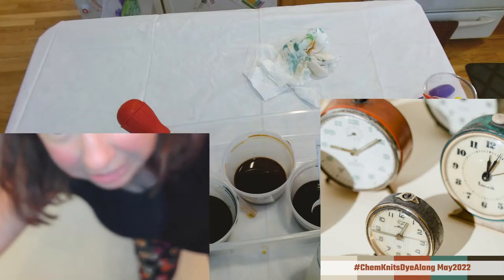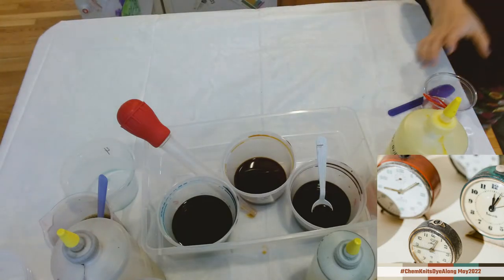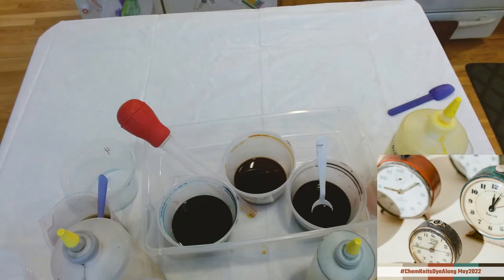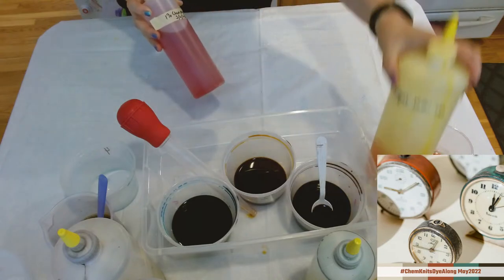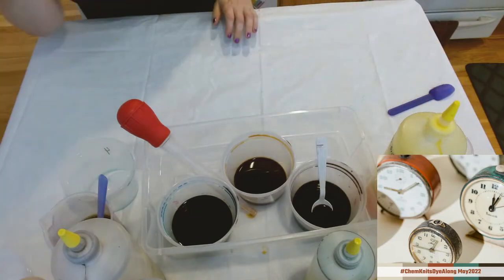That I can do to get ready for the next one. So I have only played with champagne a tiny bit. It is really pastel. If you look at the color in this bottle, maybe it looks a little bit like the yellow, but it's super not pigmented.